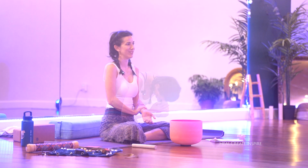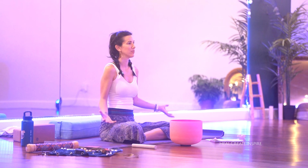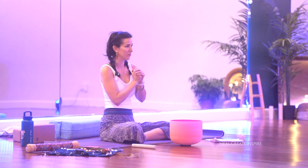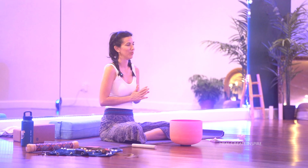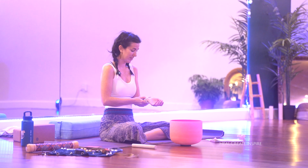The pericardium 6. Yeah, the pericardium is thought of as the heart protector. So that's the one that usually takes the hits. So it's usually the one that we try to work with the most because the heart's kind of so protected. But I love that point. If you're ever feeling nauseous or kind of anxious, that's a good one.